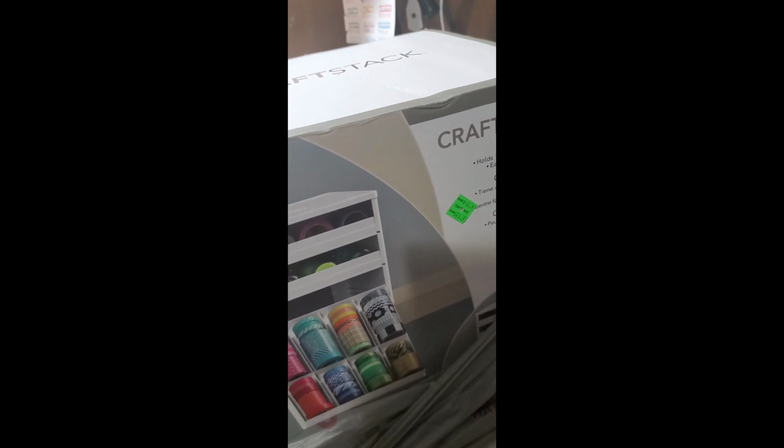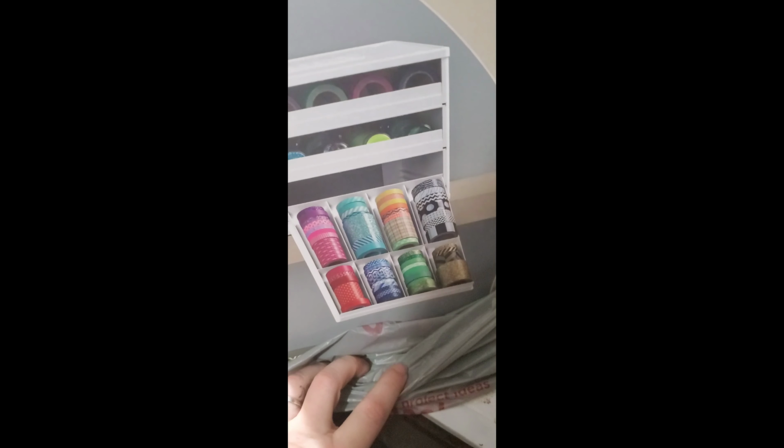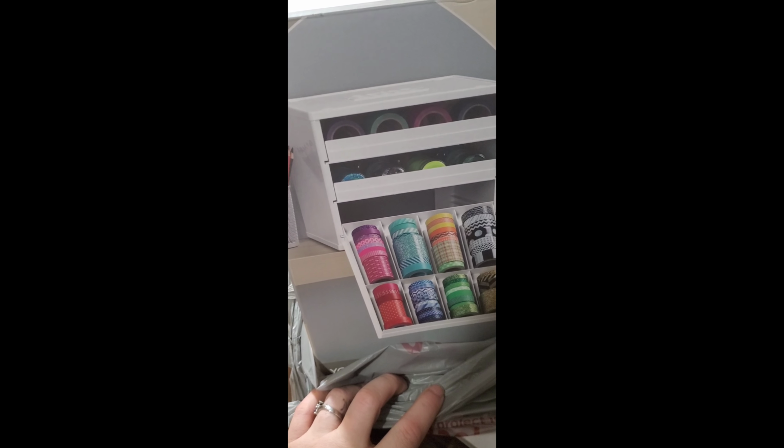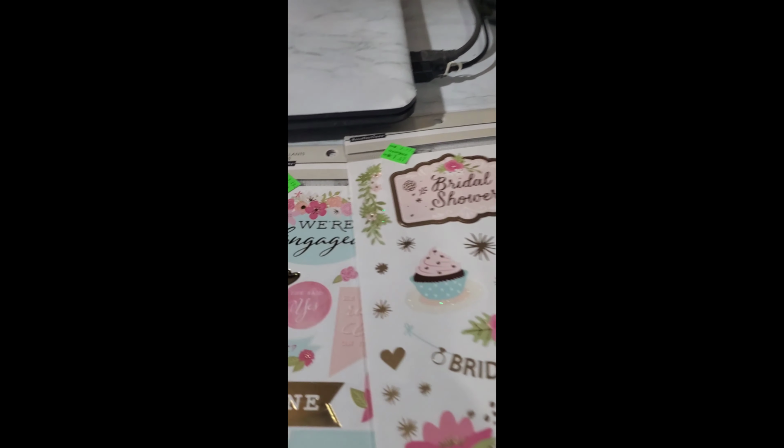Okay guys, so the first store we're going to start with is Michael's. What I got from Michael's was the craft stack. It was on sale for $14.97, which I was super excited about. Tons of washi that I could put in this. Sorry about the camera, guys. Just easier for me to hang on to it. Then I also got a few of these. These were on sale too, clearance.